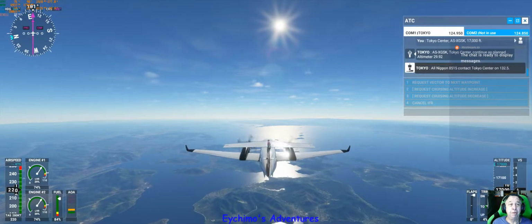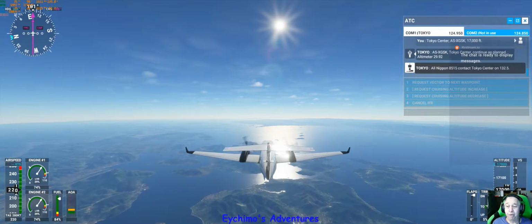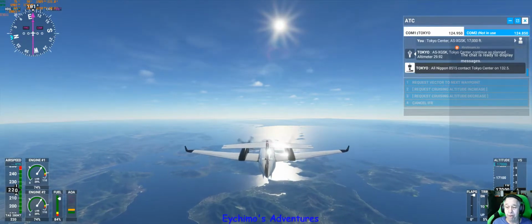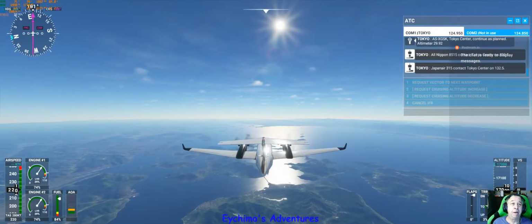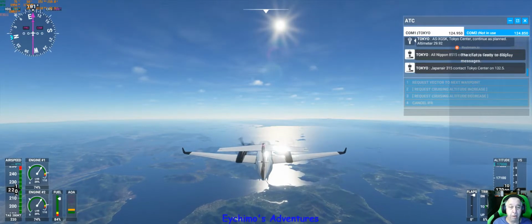All Nippon 8515, contact Tokyo Center on 132.5. Japan Airtree 15, contact Tokyo Center on 132.5.